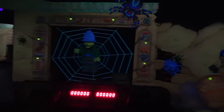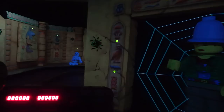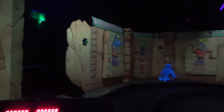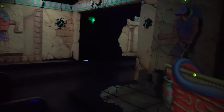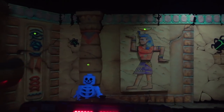Here we go then on Laser Raiders. Biggest queue of the day so far. Wait about 15 minutes for this one. Yeah, it's not my favourite dark ride this, but I thought, oh, come on, take you along for the ride anyway. Because some of you watching this, it might be the first time you've seen a Legoland vlog. So yeah, welcome if you are new to the channel.